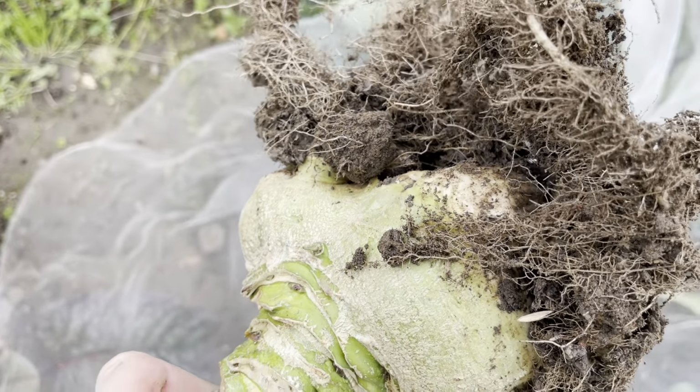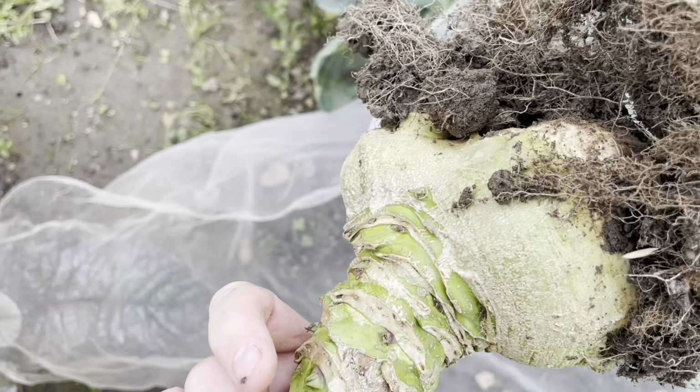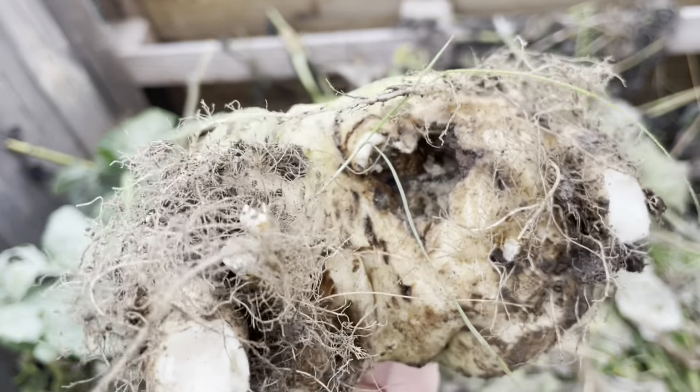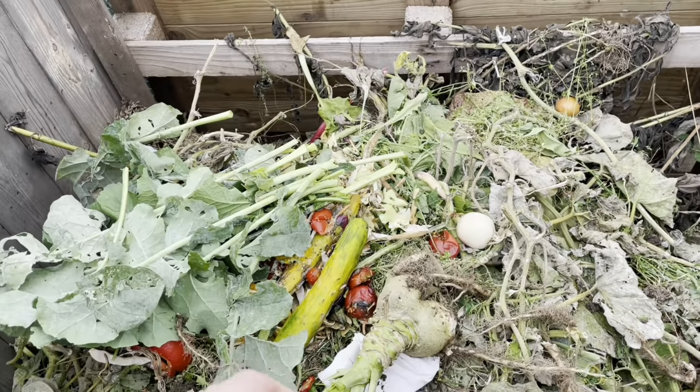Anyway, I'm going to shake this off, and when I'm at home, I'll have a little look, see what this looks like under the skin. Such a shame. I've just bashed it all off, and it's all been eaten inside, so I'm afraid this one's going to have to go on the compost heap.